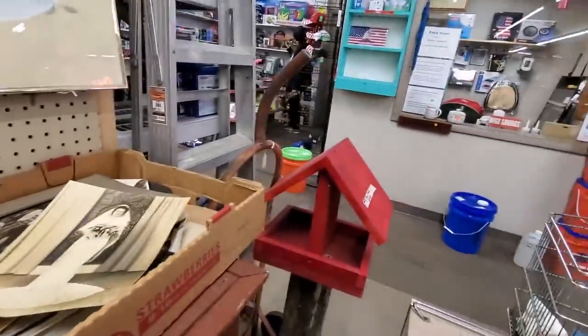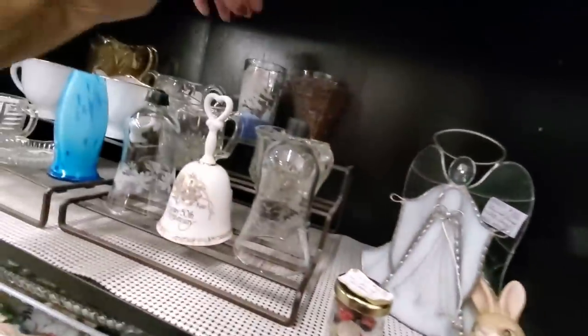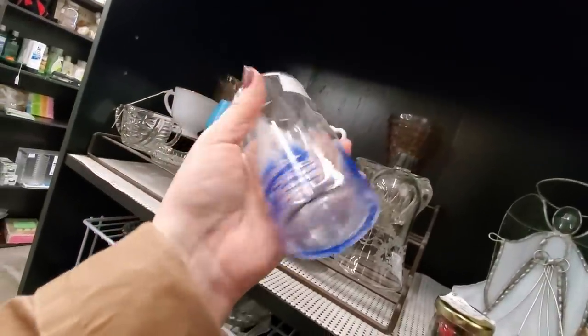Oh, great. We get to listen to the music the whole trip in the store. Let's just see. Sugar. Oh, there's a little bunny laying upside down. This is a cute little glass here for $2.99 with a sailboat on it.